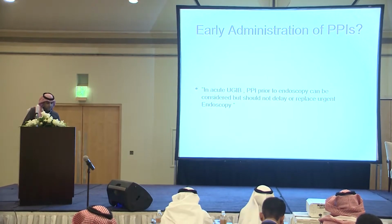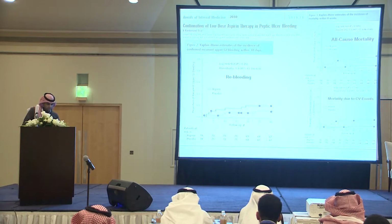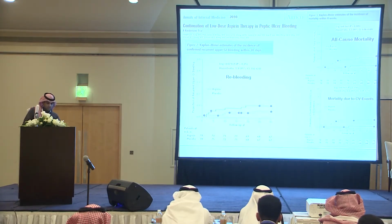In acute upper GI bleeding, a PPI prior to the endoscopy has to be considered, but it should not delay or replace urgent endoscopy. There's another issue in patients taking antiplatelet agents, so how are we going to deal with this situation? This is a good article published in the Annals of Internal Medicine, showing the continuation of low-dose aspirin therapy in peptic ulcer disease. It has a benefit in all-cause mortality and decreasing mortality from cardiovascular events, with a significant p value. Rebleeding happened more in those who resumed aspirin compared with those who did not resume, but it's not that significant.